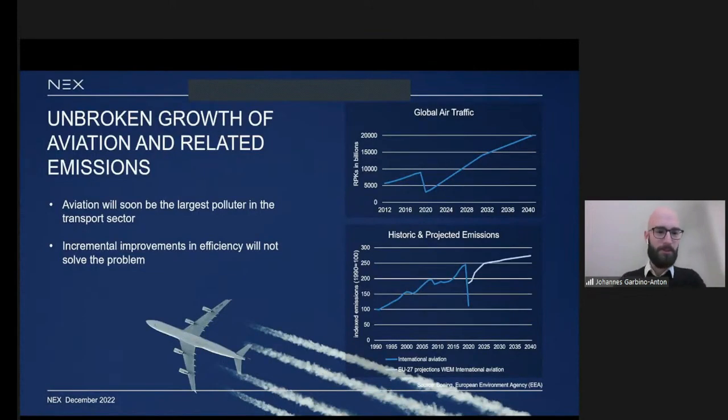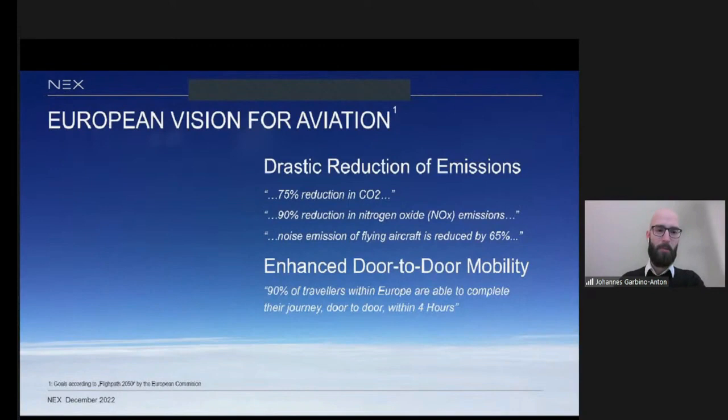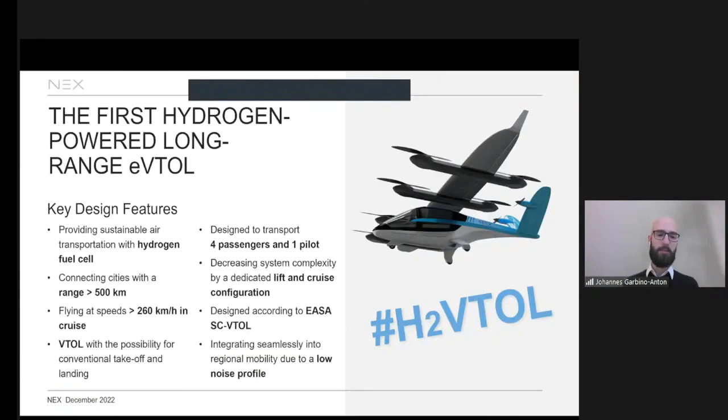Well, in this forum, I guess I don't have to talk too much about the sustainability sides. Aviation is moving heavily into the position to be kind of the last transport sector to be decarbonized. And at the same time, the European vision for aviation calls for drastic reduction in all kinds of emissions, CO2, particles, NOx, noise, while at the same time reducing the door-to-door time for most travelers to below 4 hours. And from our perspective, it makes a lot of sense to look into eVTOL design that can get into a market where you can get 300, 400, 500 kilometers of range plus reserve.